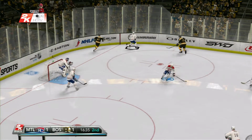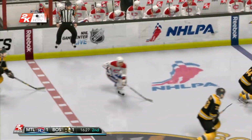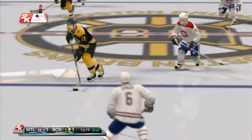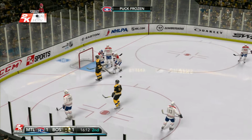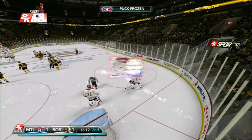Spotcheck controls the puck on defense. It's sent up the left side. Now Boston's got it. He's got it over the blue line. Blocker save. Puck deflects away. Price covers up and freezes the puck. LaPierre in now. His team changing forward line.